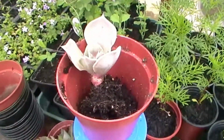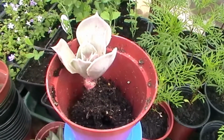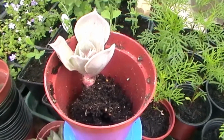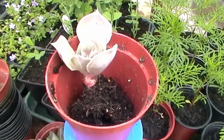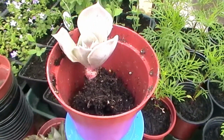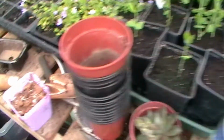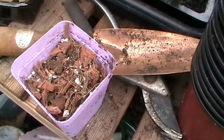Yes, I'm afraid those are slug pellets. I'm using them incredibly sparingly. But my dahlias were being eaten to nothing before they could even put shoots up. So what I'm doing is drying off the soil as much as I can, and I will be transferring them into my lovely cocoa peat mixture.